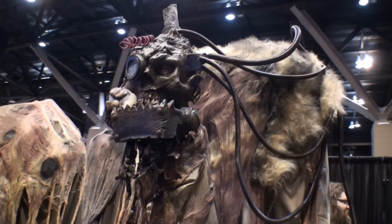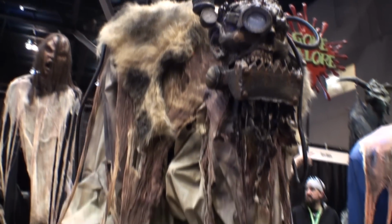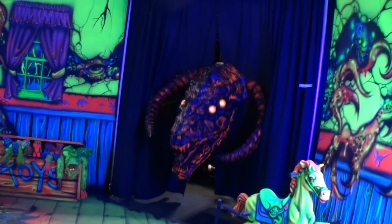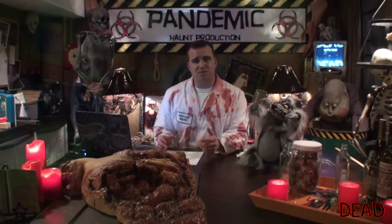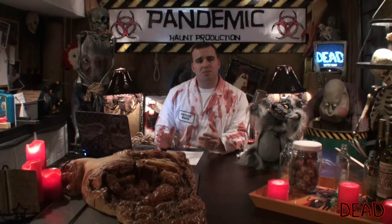When I was in Transworld this past March, there was a company there called Gore Galore. One of the major things they specialize in is these huge, over-the-top puppets. But that got me thinking. You don't really see many home haunters building puppets. You see some over-the-top costumes and things like that, but you don't really see any actor-controlled puppets.